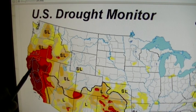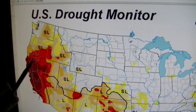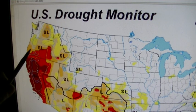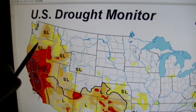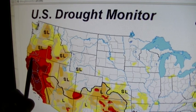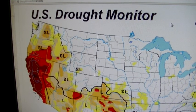This brown is exceptional drought. I know from a person that I talked to this morning, it hasn't rained for 6 months. It has not rained in Northern California until this morning, and it's been 105 all summer. So next you have extreme drought, then you have severe drought, then this light brown is moderate drought, and yellow is abnormally dry. They're going to try to extend this exceptional drought on up into Oregon. That's what the purpose of this Haarp downburst was today. And that will set up massive forest fires next summer that cannot be stopped.